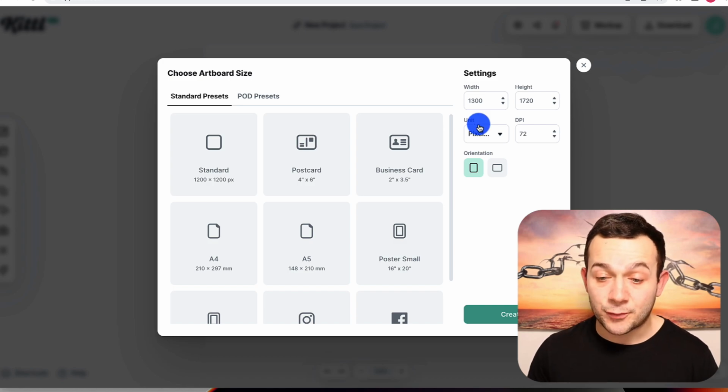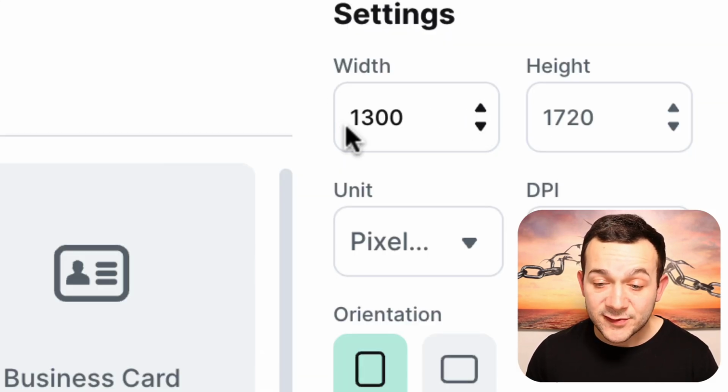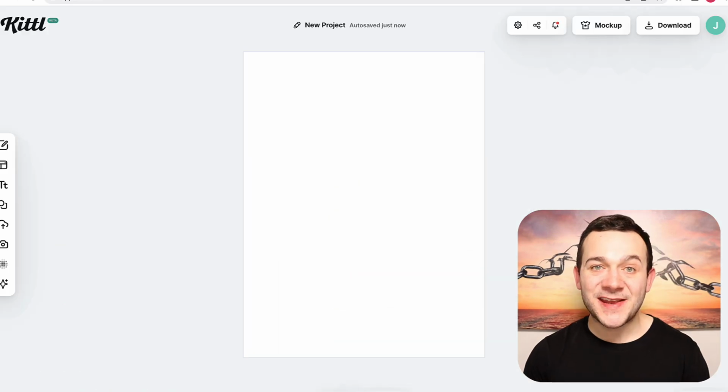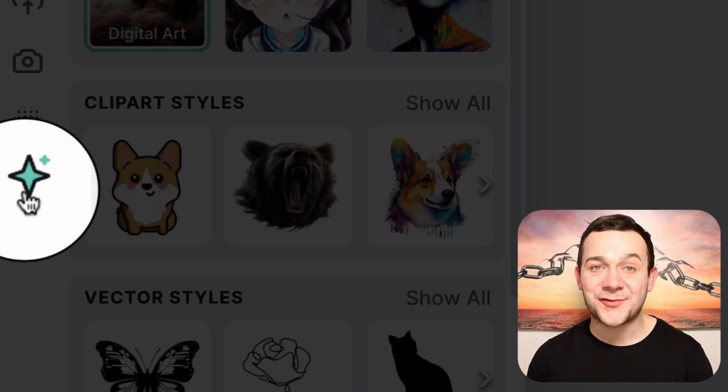Once you've clicked onto new project, you want to make sure that you change these settings for your width and height. Because we are creating these greeting card designs, you want to make sure that your width is set to 1300 and your height is set to 1720 before clicking onto create. And you'll then be taken to this canvas, and all you want to do is click onto this star symbol right here for Kittle AI, and this, guys, is where the magic quite literally happens.